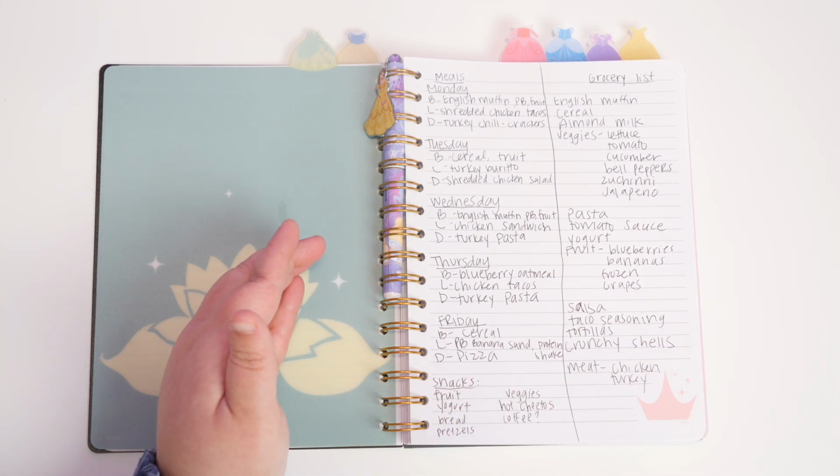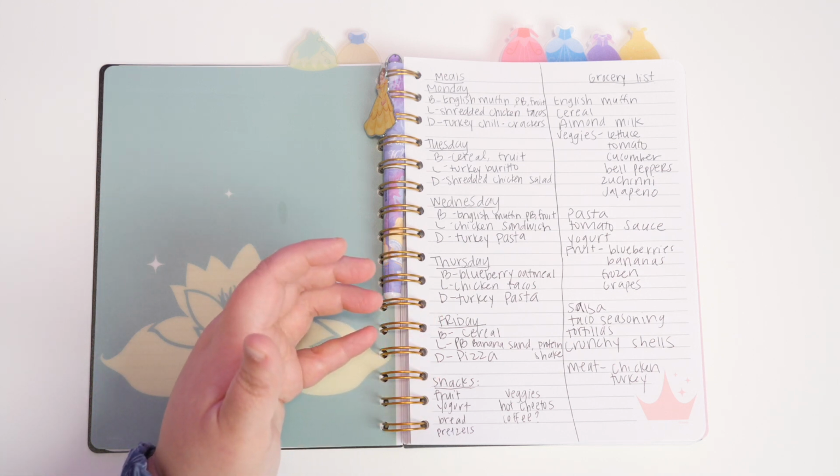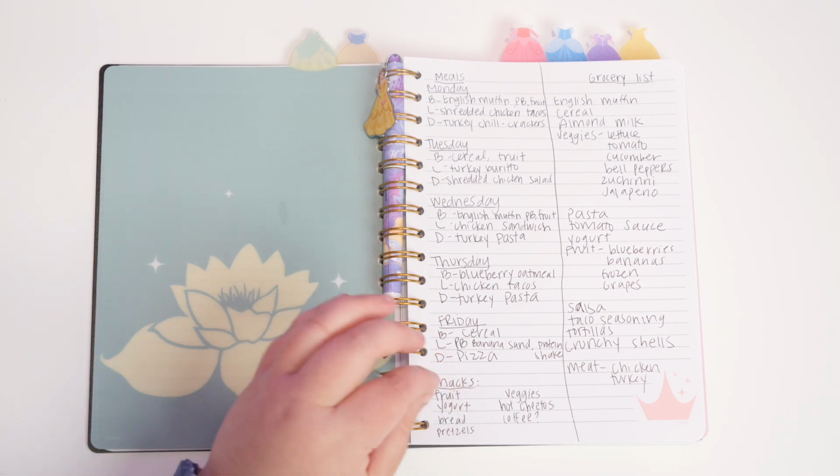What foods did I really enjoy? What vegetables did I wish I could add to the tacos or the pasta that I didn't have? Maybe I need a break from the shredded chicken and I want to do something else. So I'll write down those notes.